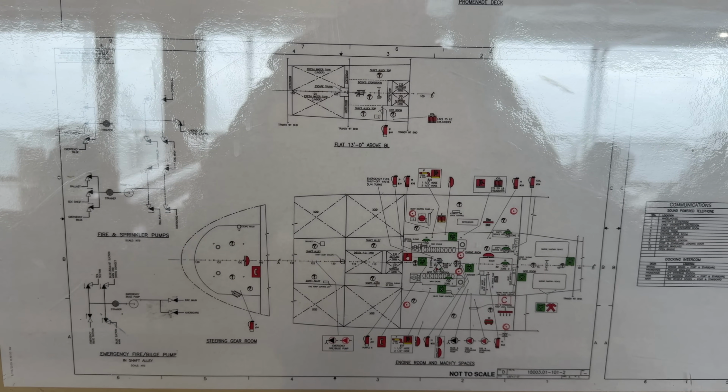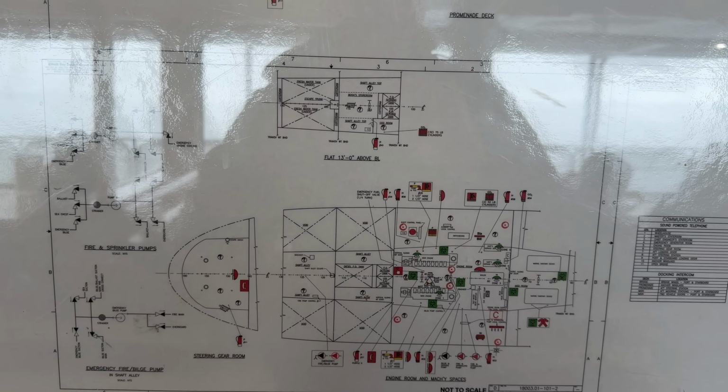So firstly, I'm taking a look at the engine room and machinery space where we can see the two main engines for ship propulsion, as well as we can see the steering gear room and some of the pumps. So we can see the fire sprinkler pumps, the bilge pumps, ballast pumps, and we can also see the CO2 bottles, which I'm not sure if those are just for the engine room or if they're for other spaces too. However, this is definitely an interesting area of the ship to take a look at.